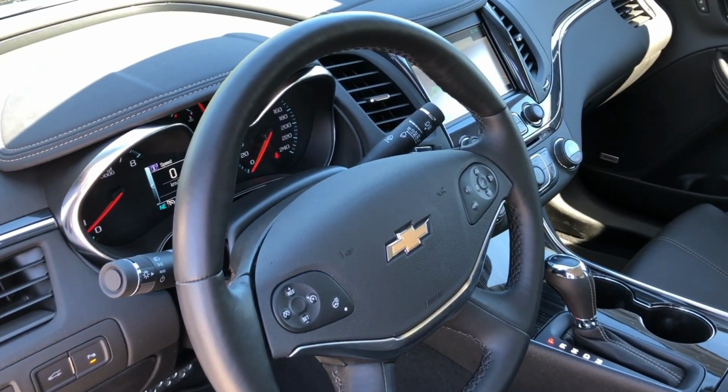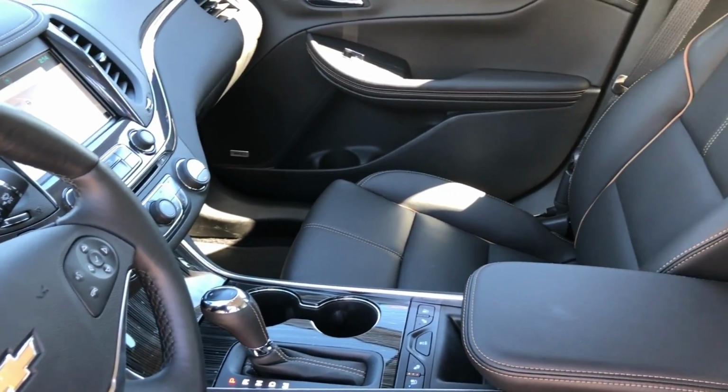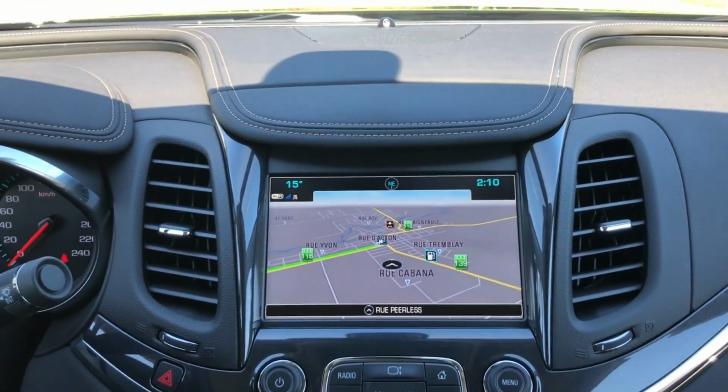What I do like about this, aside from the fact that, as mentioned, you have front heated seats and ventilated seats, you have a heated steering wheel, a decent navigation system. We've talked about GM's before.